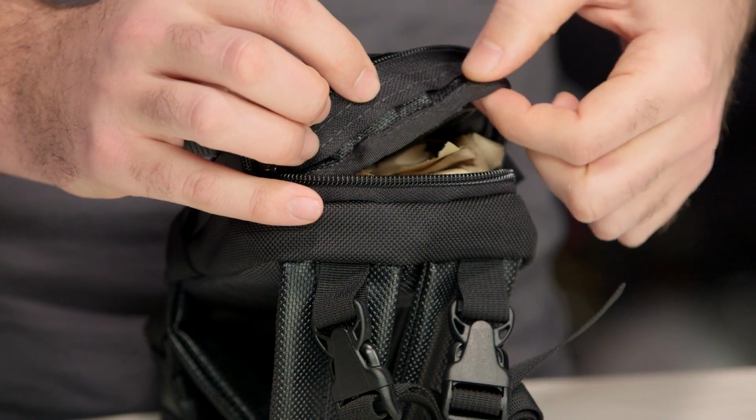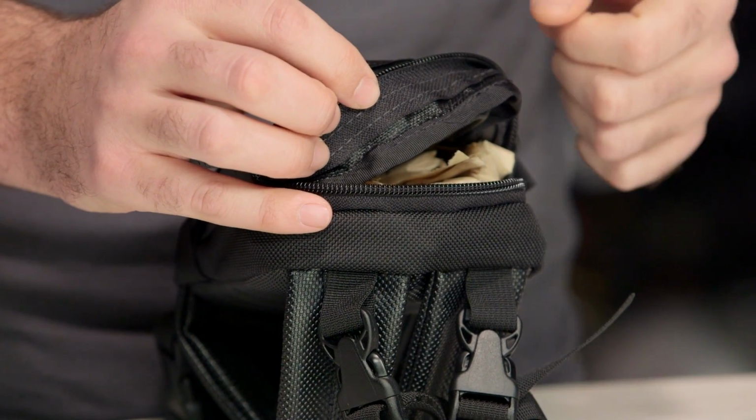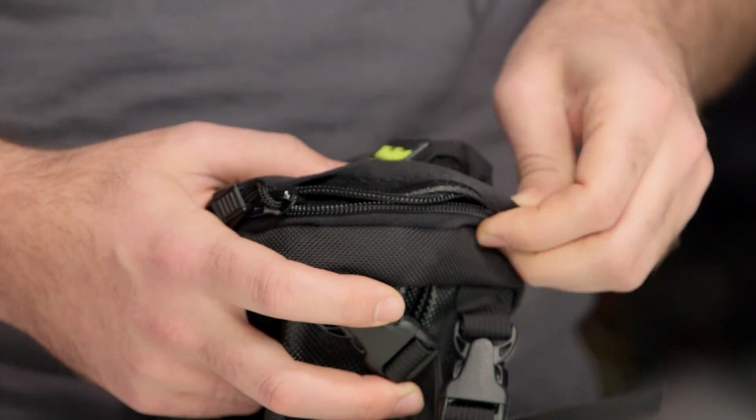Wolfman has done a really great job of sealing all of their threads and double binding all of their zippers to prevent that from happening. Just really nice attention to detail, even in their smallest product.